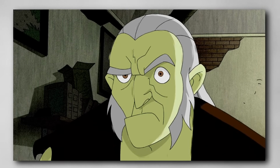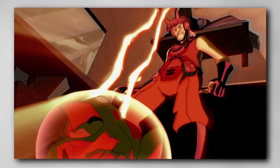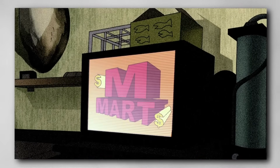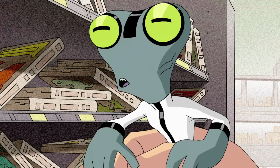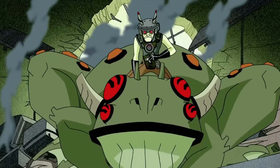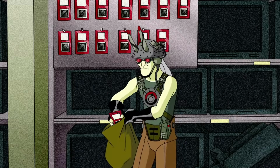Elsewhere, Dr. Anemo, a scientist working on genetic mutations, faces eviction from his apartment until he demonstrates his transmodulator's power on a frog, turning it into a giant. Seeing a commercial for Mega Mart, he's intrigued. At Mega Mart, Ben's quest for the gold Sumo Slammer card as Grey Matter causes chaos, forcing Gwen to take the blame. Meanwhile, Dr. Anemo, with his mutant frog, wreaks havoc, mutating animals and stealing electronics.